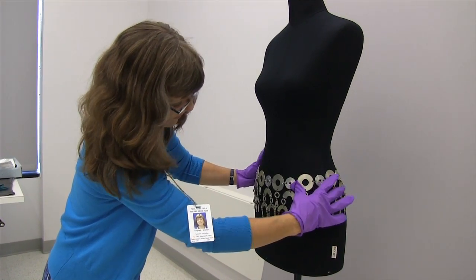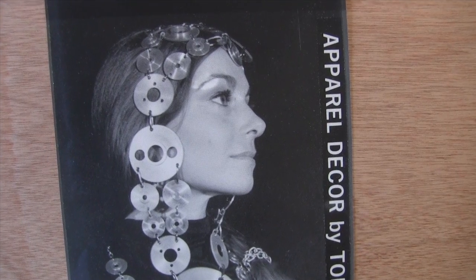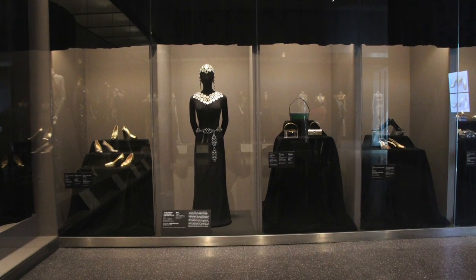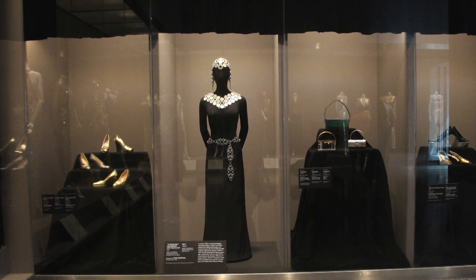Tom refers to his jewelry as Apparel Decor. He read parts of an essay about his days in the world of haute couture. Sometime in 1966, when I was doing graduate work at Southern Illinois University in set design, I was offered the opportunity to work at the Tyrone Guthrie Theater in Minneapolis.